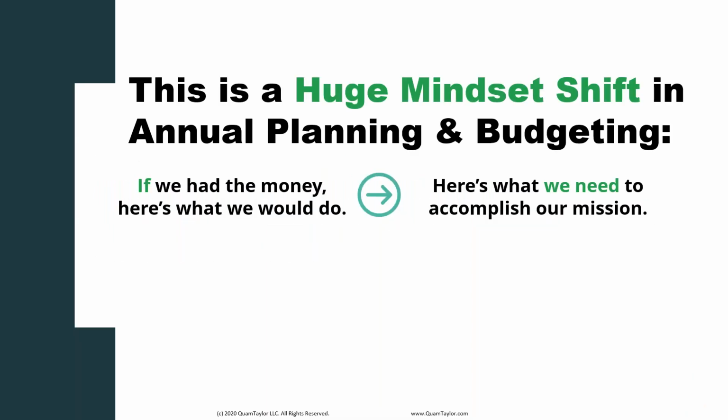So in general, if you're writing anything down today, this might be it. There is a huge mindset shift that you have to take when you start doing your fundraising planning for the year, and then I'm going to say your budgeting too. I want you to move from, well, yeah, Sherry, if we had the money, I would hire another staff person and I would do X and we would grow, we would take advantage of XYZ. I want you to shift to, here's what we need. Here's what we need this year to accomplish our mission. Your budget and your need are two different things.